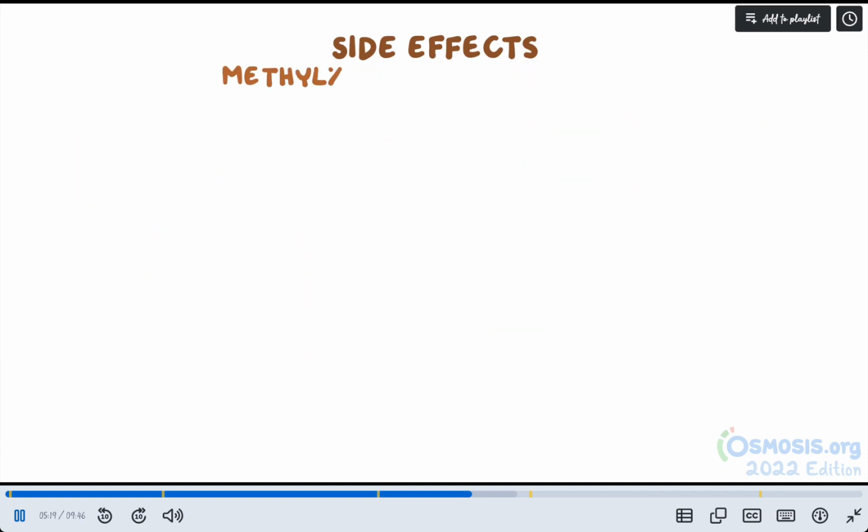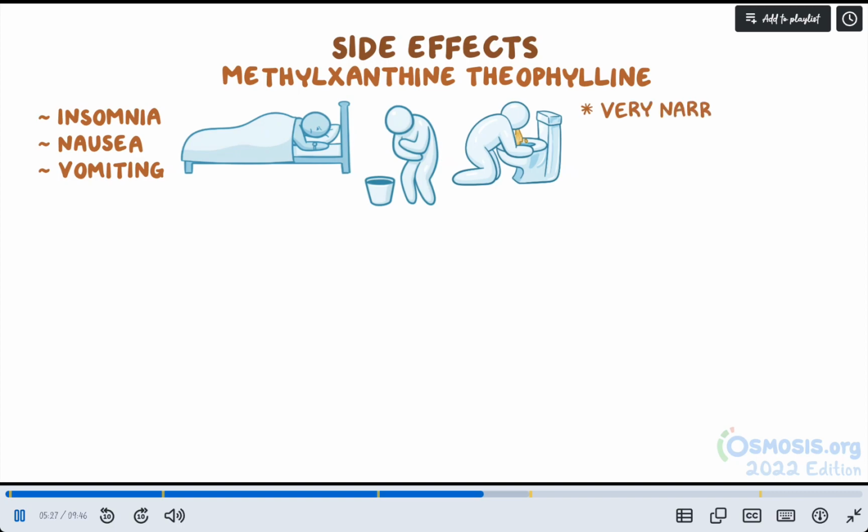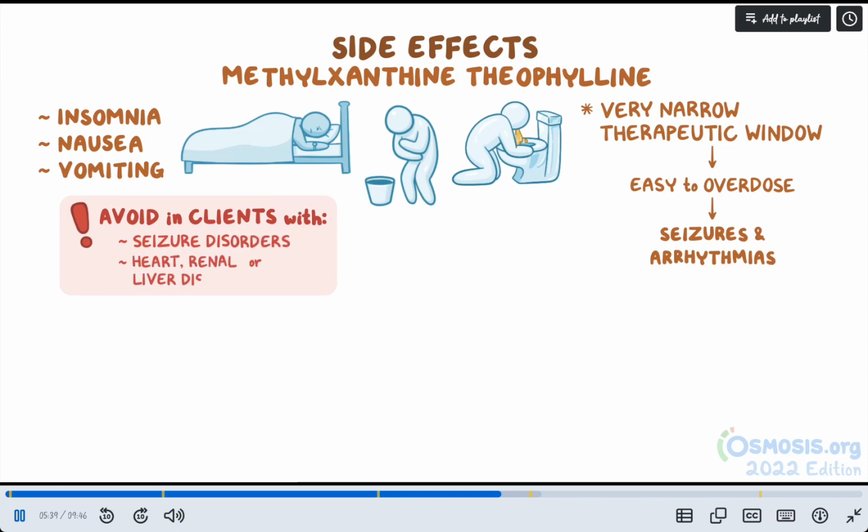Finally, the methylxanthine theophylline may result in side effects like insomnia, nausea, and vomiting. In addition, theophylline has a very narrow therapeutic window, meaning it's very easy to overdose and can cause seizures and arrhythmias. Now, theophylline should be avoided in clients with seizure disorders, heart, renal, or liver disease.